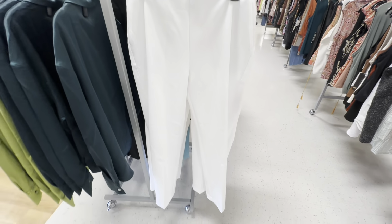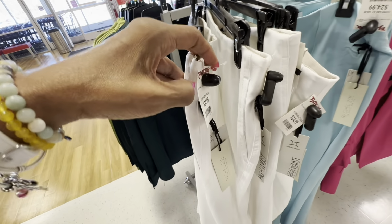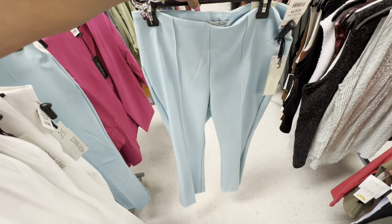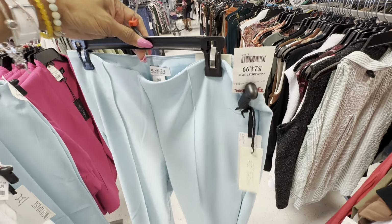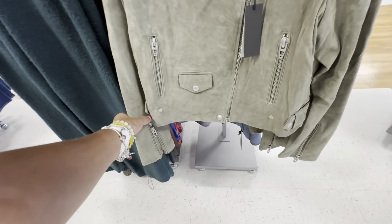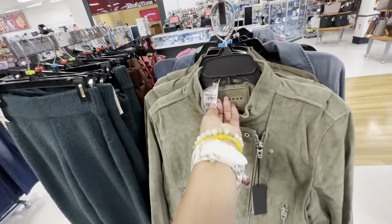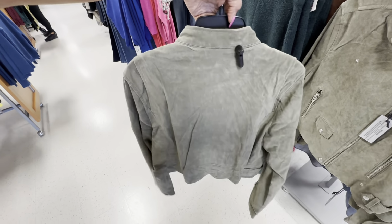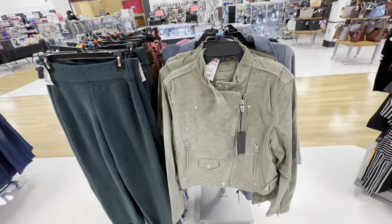These pants are Rachel Zoe. $25. I like the blue with the stitching in the front. No pockets in the back. Yay! $25. These biker jackets are nice. Zipper on the sleeve. We have zipper in the front. $80. This is the back. And it's by Blank NYC.